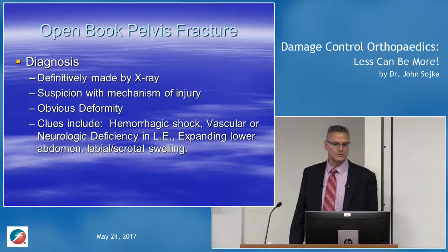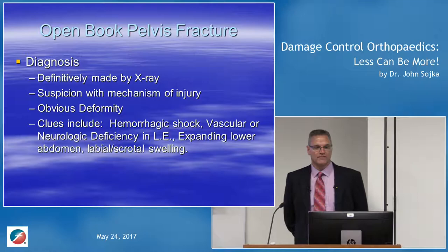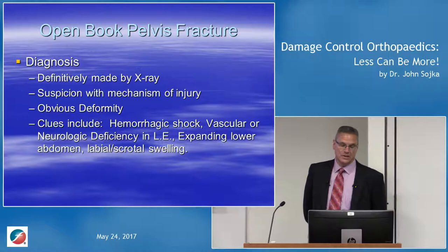Other clues that can be right in front of us include hemorrhagic shock, a vascular or neurologic deficiency in the lower extremity, and an expanding lower abdomen with labial or scrotal swelling, depending upon the gender of the patient.